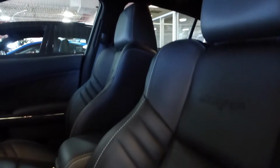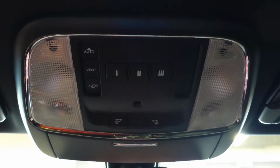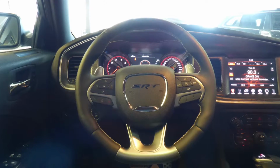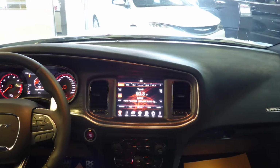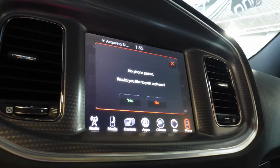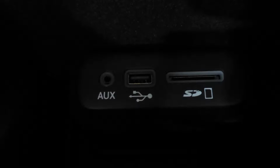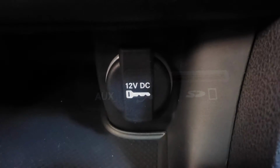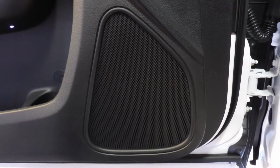Aside from your standard features, this vehicle includes blind spot and cross path detection, automatic headlamps, power adjustable seats with lumbar adjust and memory, a universal garage door opener, steering wheel mounted audio controls with cruise control, a touchscreen media center with AM and FM radio, Sirius satellite radio, Uconnect voice command with Bluetooth, GPS navigation, an MP3 input jack, a USB port, a 12-volt power outlet, and a premium Harman Kardon audio system with 19 speakers.